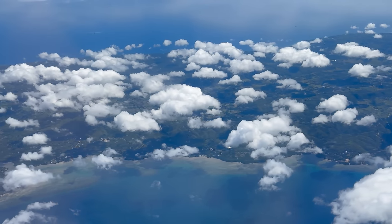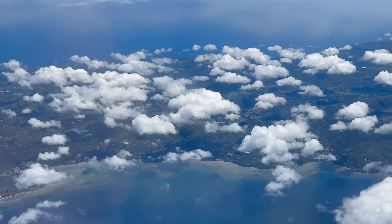Look, it's the Philippines. I really like how the clouds are just over the land, not over the water.